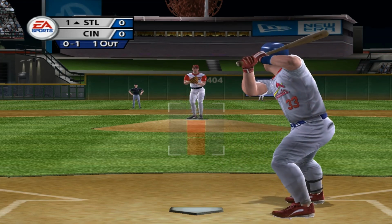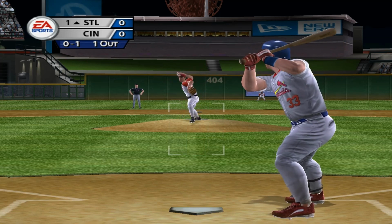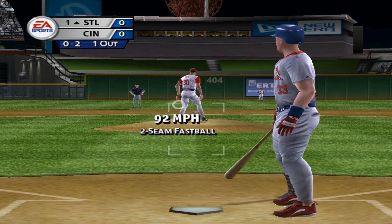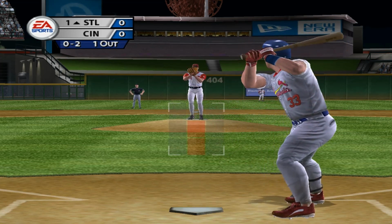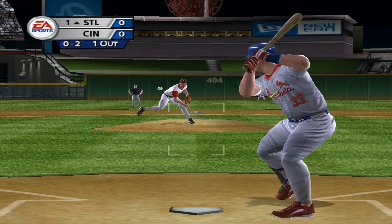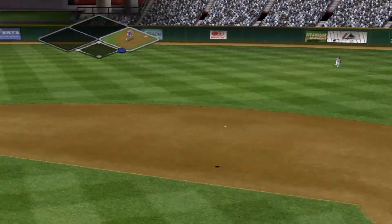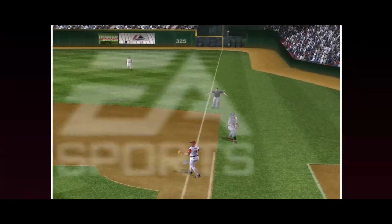This right-hander is a strikeout pitcher, pure and simple. He will tally a bunch every time he goes out there. Strike two. Fastball on the outside corner for a strike. Hit towards the shortstop. And he's safe just ahead of the throw.